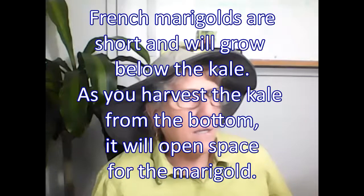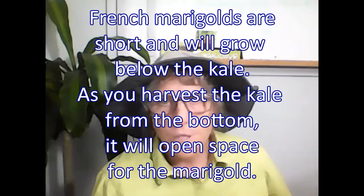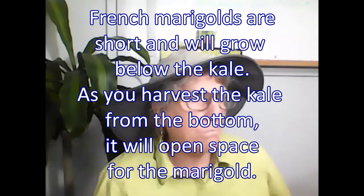And then underneath of it's got calendula and cilantro, but cilantro is going to come out, right? Because it's going to be done for the season. And then I'd probably stick in some French marigolds underneath there.